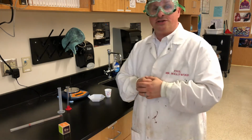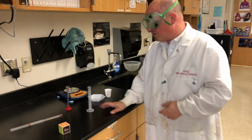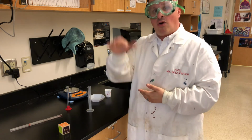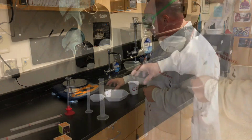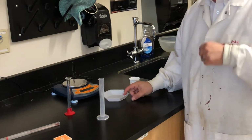So what is it that we're trying to do today? Well, your challenge today is inside this graduated cylinder to create the biggest change in temperature that you can. So starting with room temperature, how high can you make it get? How hot can it get? You're going to use those two ingredients, water and calcium chloride. The calcium chloride is a white colored powder, flakes sort of.